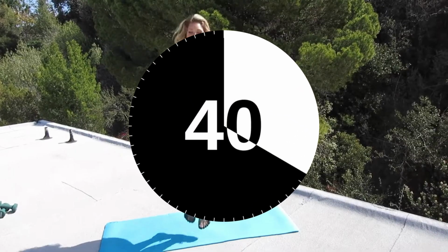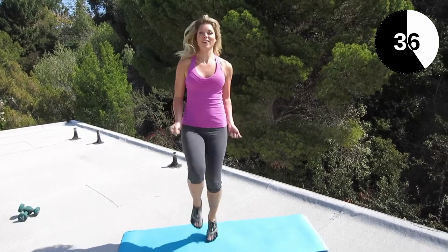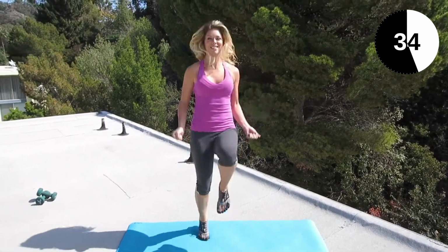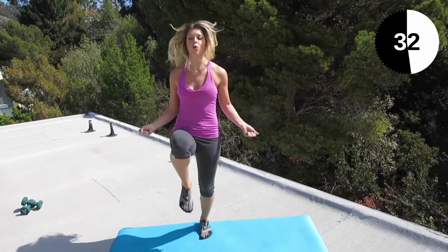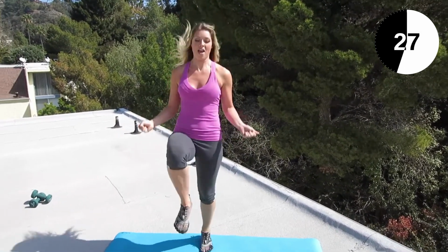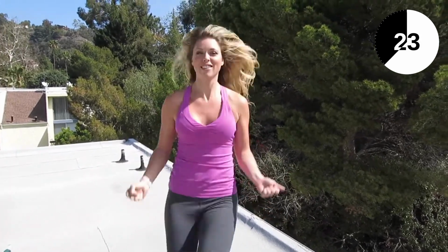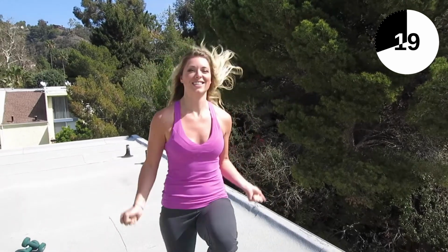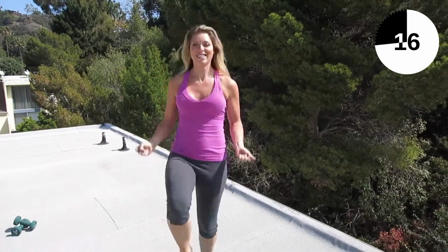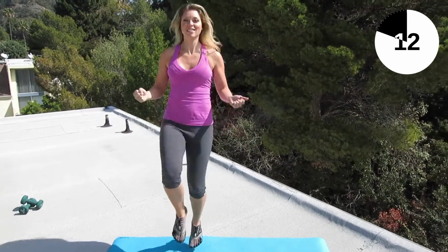We've got 40 seconds on the timer. Ready? High knees work your core, quadriceps, hip flexors, hamstrings, and glutes. This is an effective exercise for burning body fat. It creates a strong calorie-burning effect by quickly increasing your heart rate and working multiple muscle groups together. Almost there. Keep pushing with focus and determination.